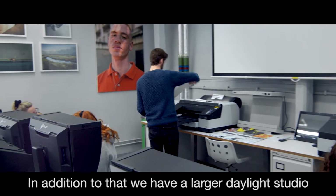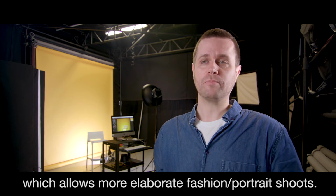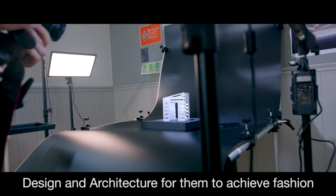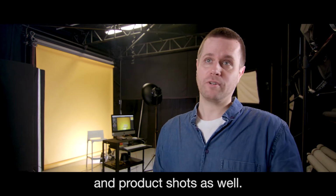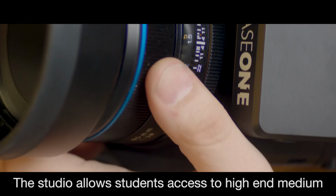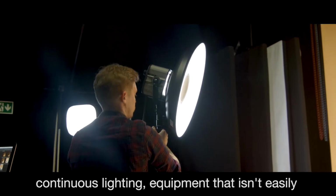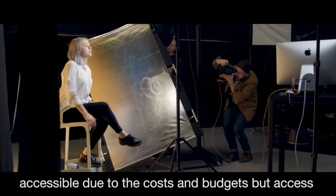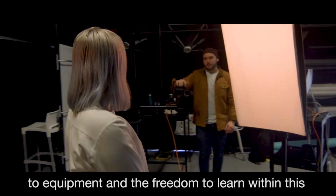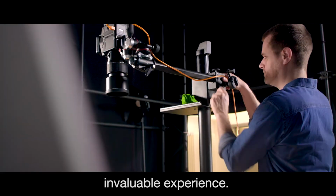print. In addition to that, we have a larger daylight studio which allows more elaborate fashion portrait shoots. We have a further studio which is for the Faculty of Design and Architecture for them to achieve fashion and product shots as well. The studio allows students access to high-end medium format digital cameras, industry standard flash and continuous lighting, equipment that isn't easily accessible due to the cost and budgets, but access to this equipment and the freedom to learn within this space, make mistakes, allows them to gain invaluable experience.